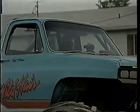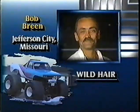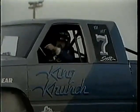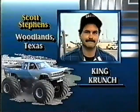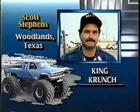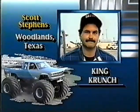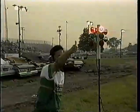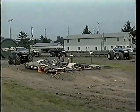And poised and ready to go for the second race, Bob Breen in Wild Hair. He's out of Jefferson City, Missouri. He's part of the Breen Boys Racing Toys. He'll take on Scott Stevens in KRUNCH out of the Woodlands, Texas, just a 28-year-old driving that 89 Chevy. It's a fiberglass cab. As a matter of fact, Stan, it's a complete fiberglass body. Now, this saves him some weight so he can get a little bit more speed. Now, he's got this new truck and a lot of horsepower.